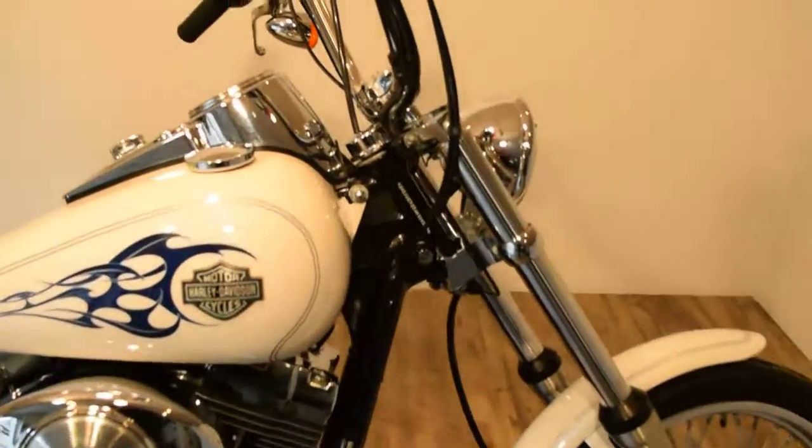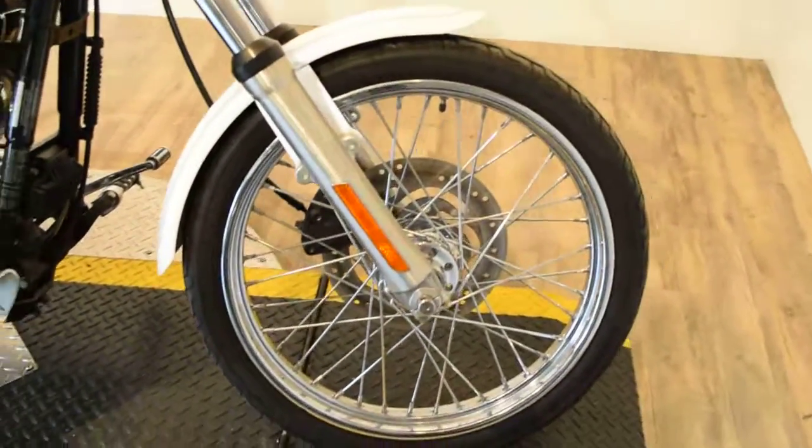All of our bikes are safety inspected. They're serviced and they're ready for the road. You get a free 30-day warranty with it.